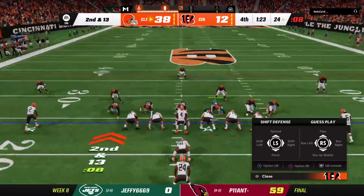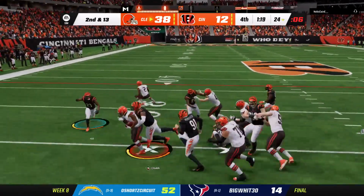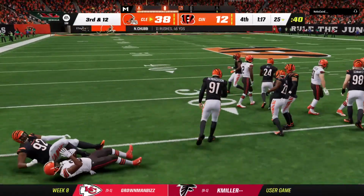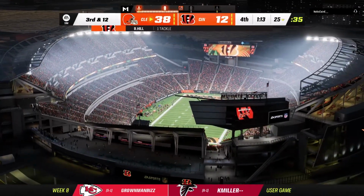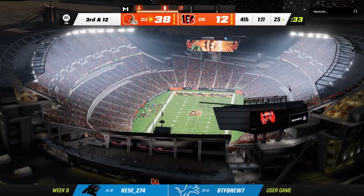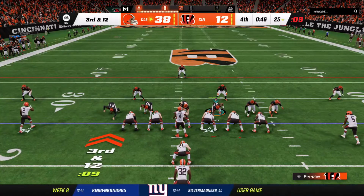After the loss, they'll come up 2nd and 13. They'll try and wind down some clock with Chubb. And he'll take this one up close to the 25-yard line. Just a yard there, so it brings up a tough 3rd and 12. You know that old expression, it's not my night? It hasn't been his so far.